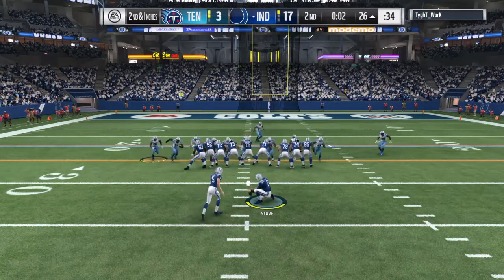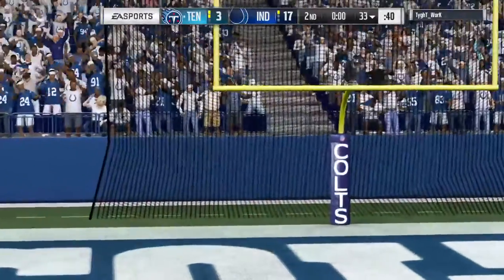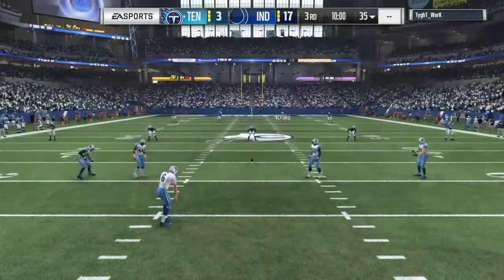He hit his first. Now this from 43. And this one is no good. He missed it. So the long field goal attempt winds up a miss. Jeez, they don't even want to let their guys get a drink of water.